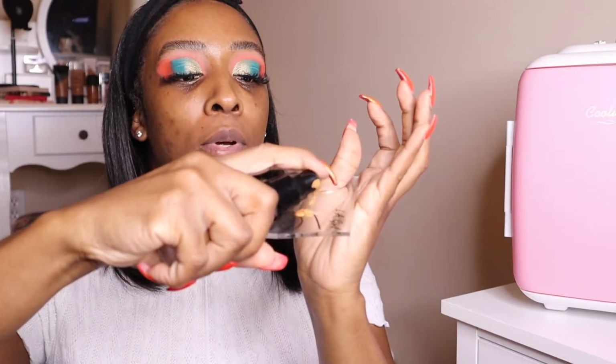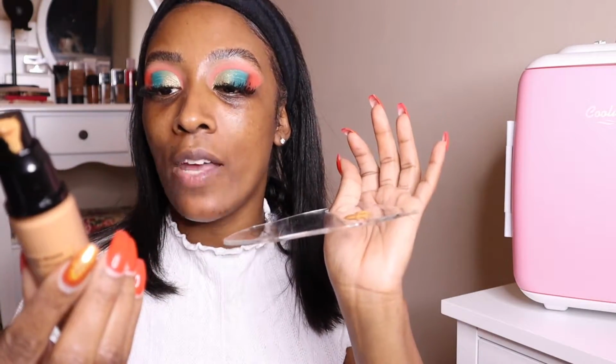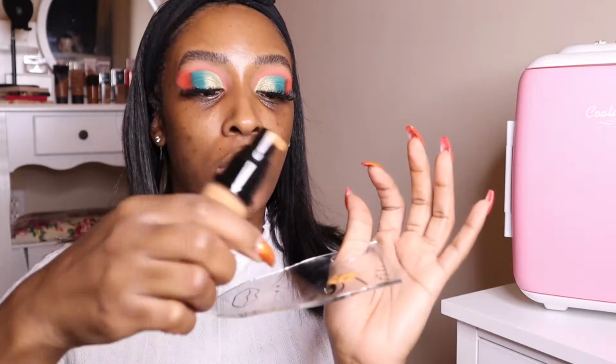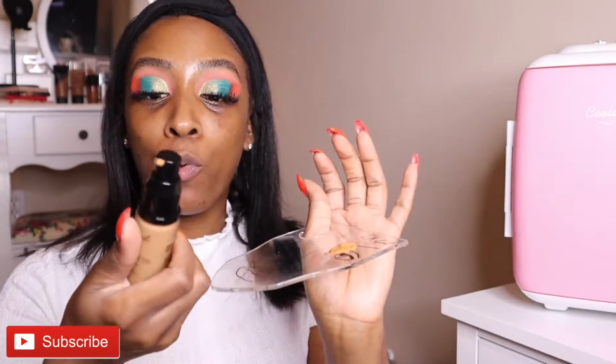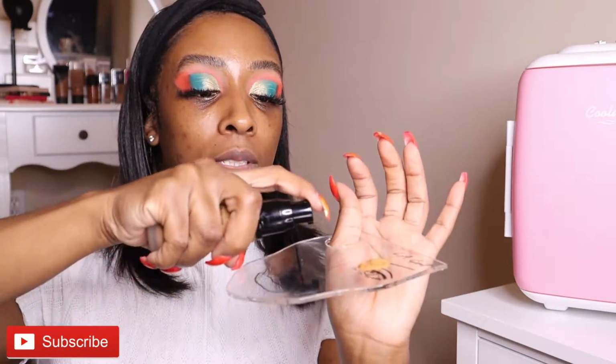So we're going to put Golden Bronze on this side. This is actually their HD High Definition Long Wear Matte Foundation. And I'm squeezing the shade Golden Bronze on this part of my stencil. On the other side, I'm going to put in Caramel, because I want to see which one actually goes correct with my actual skin tone.